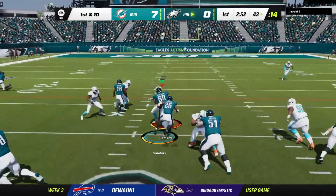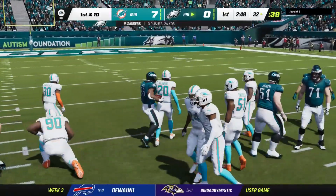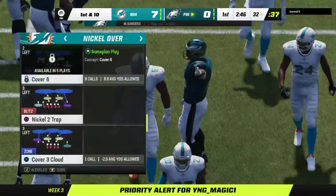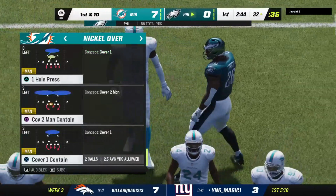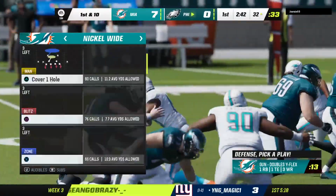Up the middle they go with Sanders. And good work there in open space. And he's got this all the way down now to the 32. Another strong gain on the last 2 plays. They've moved it a combined 33 yards.